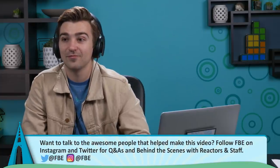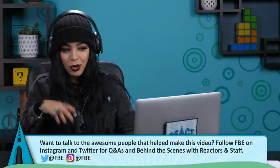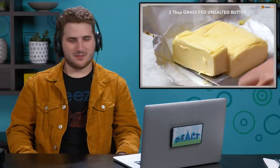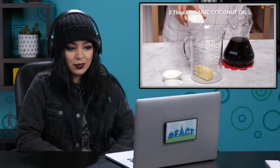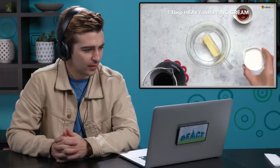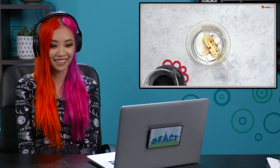Yes. The first hack is a way to make coffee into a breakfast substitute. Okay. I feel like coffee's already a breakfast substitute. When I drink coffee, I'm like, I'm good. My favorite part of coffee is the 2 tablespoons of butter. Big chunk of butter. But I mean, I love butter, so it's okay. Organic coconut oil, okay. What are they making? Well, now they're just making a cake.